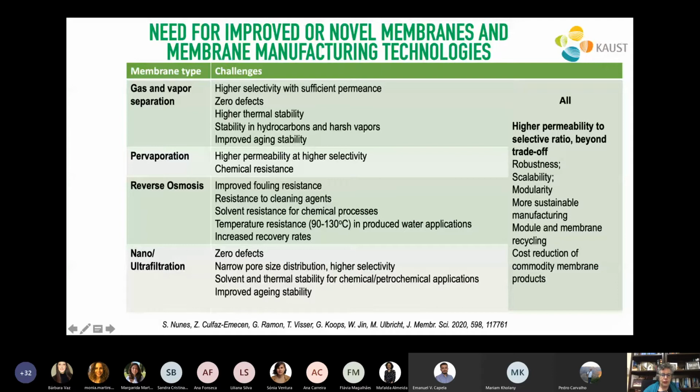Then a field that is growing much more, as reverse osmosis is quite established, is nanofiltration. Nanofiltration will be very useful when we think of separating molecules which have a similar size. We have excellent membranes for reverse osmosis that reject salts and very small molecules, but they reject everything.